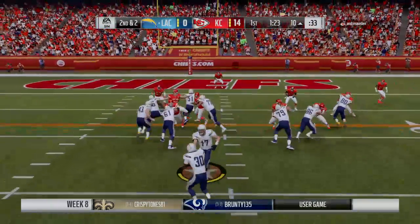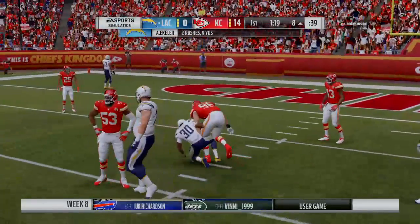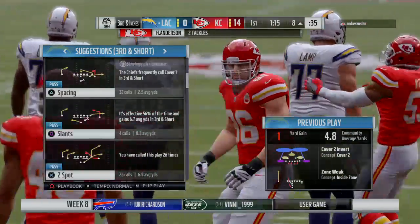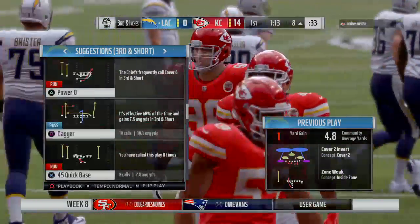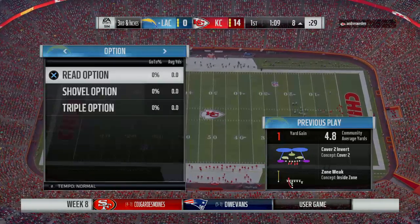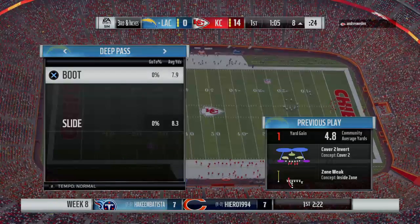5-4. And they'll go with a ground attack here. Only about a yard there as he takes it from the 9 to the 8. The good run on first down followed up by a not-so-good run on second down. Now let's find out if they're going to stick with the run here on 3rd down. A lot of people would love to see some play action here. I say go with your best running play over your best blocker.